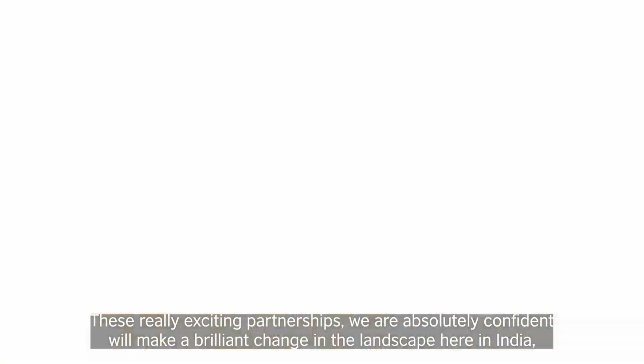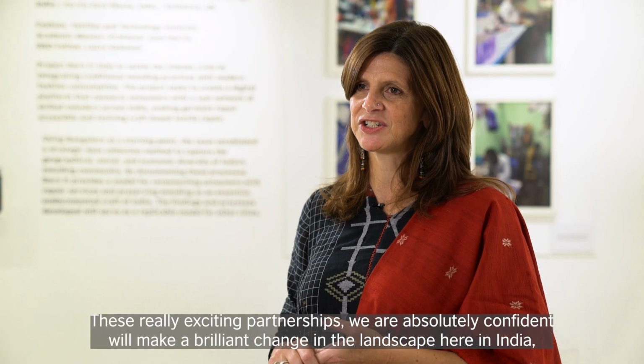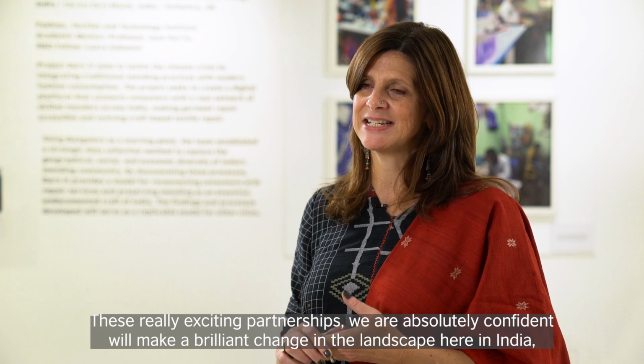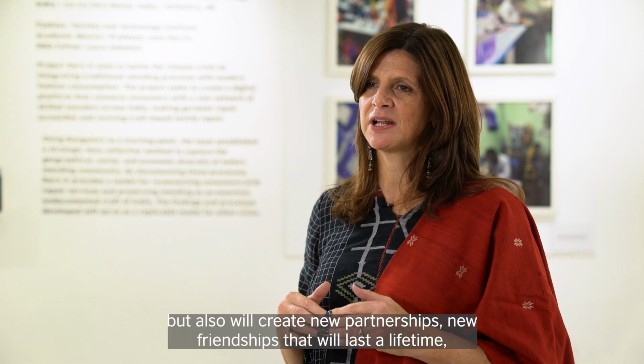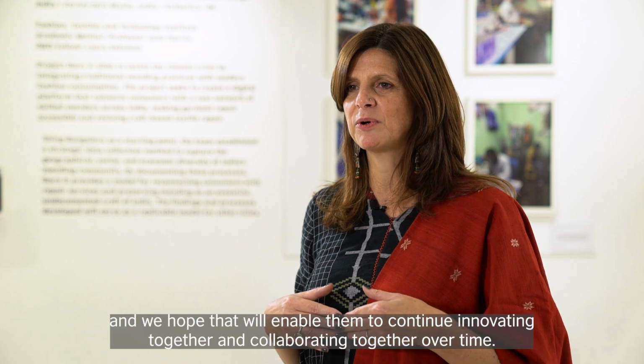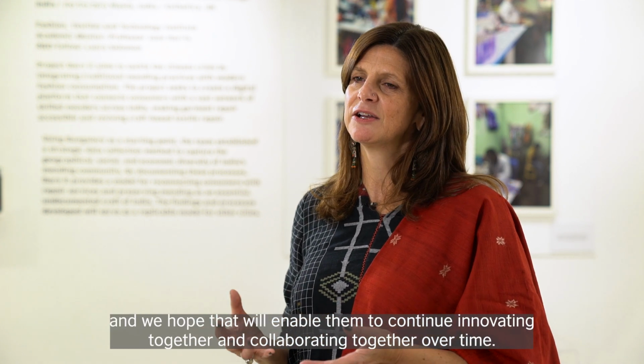These really exciting partnerships, we are absolutely confident, will make a brilliant change in the landscape here in India, but also will create new partnerships, new friendships that will last a lifetime, and we hope that will enable them to continue innovating together and collaborating together over time.